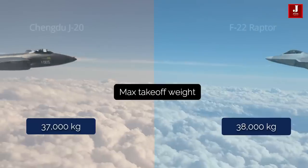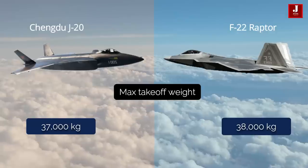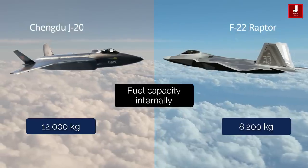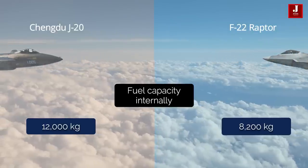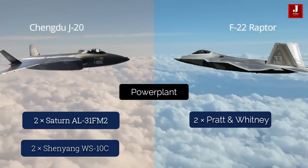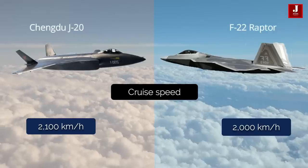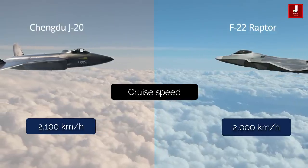The F-22 has a maximum takeoff weight of around 38,000 kilograms, whereas the J-20 has a maximum takeoff weight of 37,000 kilograms. The J-20 has an internal fuel capacity of around 12,000 kilograms, while the F-22 has an internal fuel capacity of around 8,200 kilograms. The J-20 engine is powered by Saturn AL and Shenyang WS, whereas the F-22 is powered by Pratt & Whitney engines. The cruise speed of Chengdu J-20 is 2,100 km per hour and the F-22 is around 2,000 km per hour.